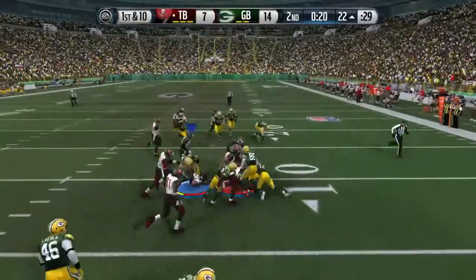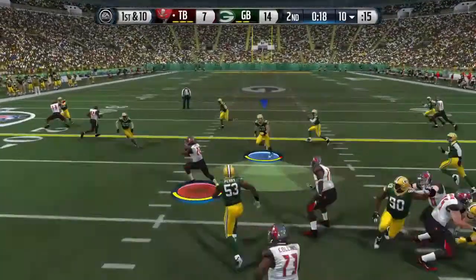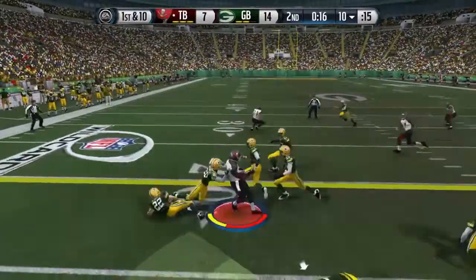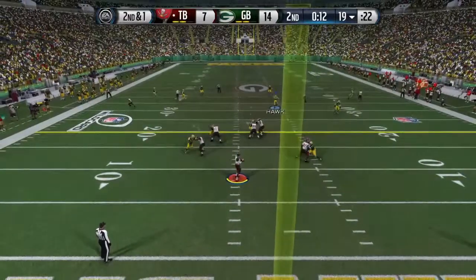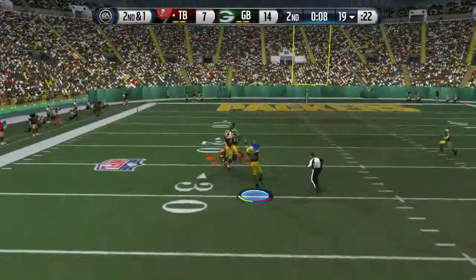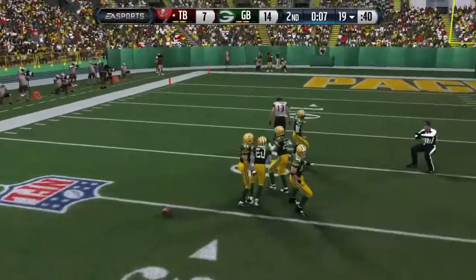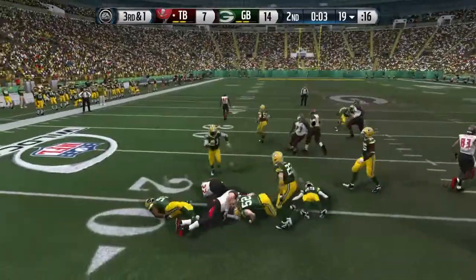Off the hit. The tackle is made. Good job. Doug Martin, middle, finds a little seam. Joiner's in on the tackle. Second and one. Airing it out. Almost intercepted. Third and short. Martin's got it. Brought down at the 20.